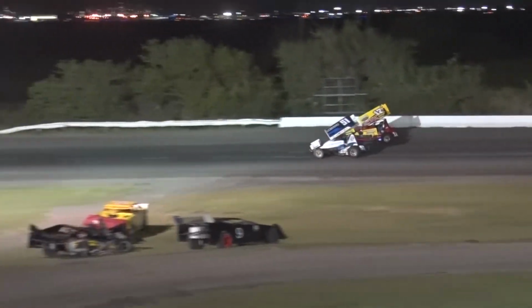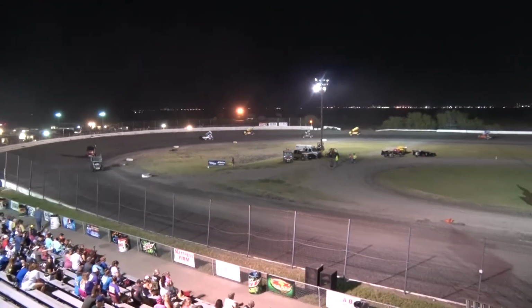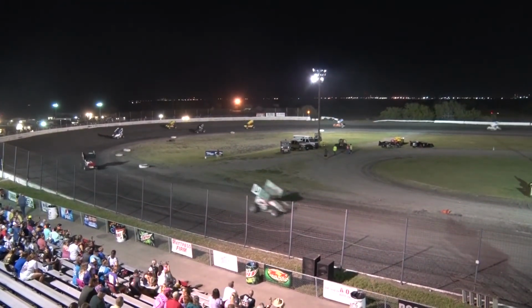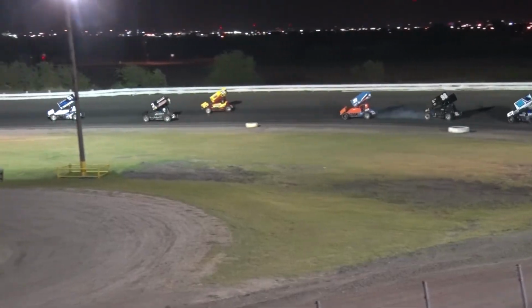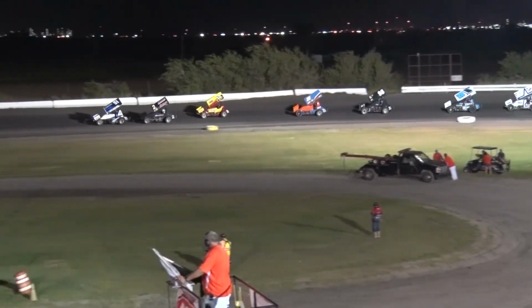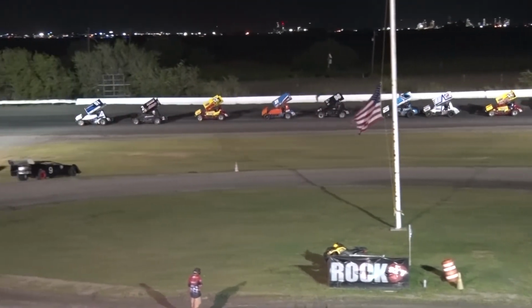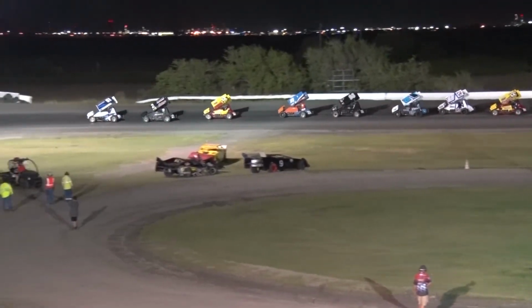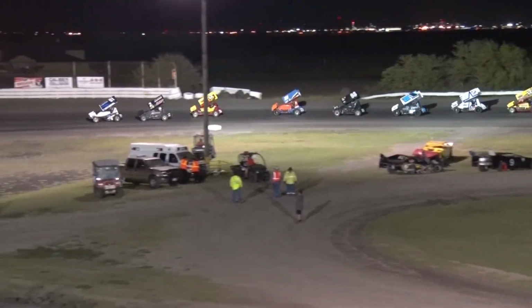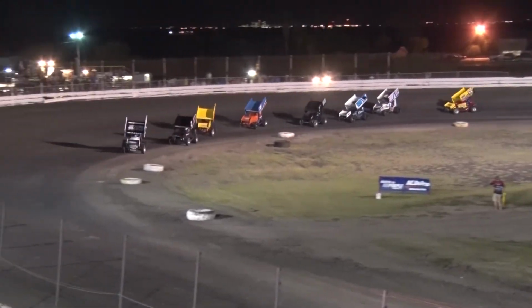Oh, we've got a car around. It's Cody Stacy in turn number two. We are going to have a green-white-checker finish, ladies and gentlemen. Cody Stacy, unfortunately, is going around at the top of turn number two, the young man out of Goliad, Texas. Lights are out, ladies and gentlemen. Green, white, checker finish. We are coming to it.